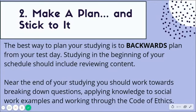And what I mean by this is at the beginning of your studying journey, you're going to want to be focusing on content. That's where you're trying to absorb all of the content you can. Near the end of your studying, as we're getting closer to test day, you want to start to work on practice questions, breaking down those questions, applying your knowledge to examples, so coming up with social work term examples yourself.